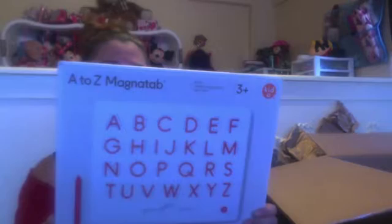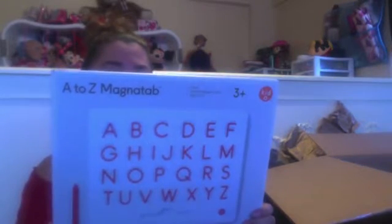The next one is the A to Z magnet tab. They're going to start writing their first letters. It helps them to trace the letters and write them out. I guess it has a lot of pieces inside from what I can hear. This is kind of exciting for me. It's like a lot of toys for Christmas, but they're all educational, so very cool.